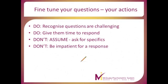Please do recognise that getting someone to think back in time is very challenging, and give them time to respond. Even perhaps rephrase the question. It's interesting when you watch someone going back in time and thinking about work that they've done, you can see much happening with their eyes. Do actively listen. This is about you listening, not talking. Summarize back a candidate's response. Be aware of your own body language and listening by doing things like checking for understanding.